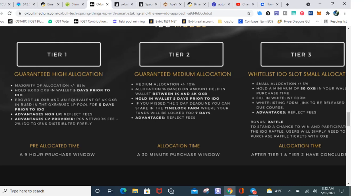So what I'm assuming is going to happen, you're going to get the reflection fees for just holding the tokens. Then you're going to get PCS network fees, which I'm assuming is when people transact in and out of the OXB BUSD pool. And then you're going to get 2% of the IDO tokens airdropped to you as well, plus whatever allocation you're able to purchase in the IDO. So that's what tier 1 is.